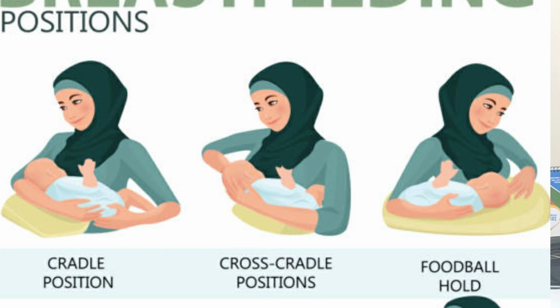As shown on the screen, there are different positions. Different positions are comfortable for different mothers, so you need to select which position is comfortable for you. If you are having twins, you can feed them in a football position. Like you are holding a football, you can hold the babies on both sides, have a pillow, and keep them like this and feed them.